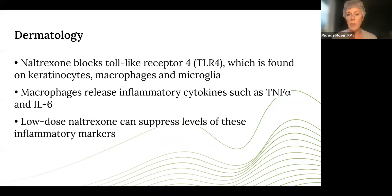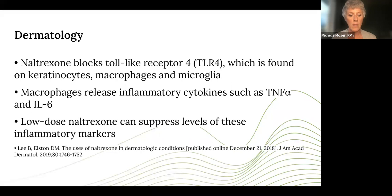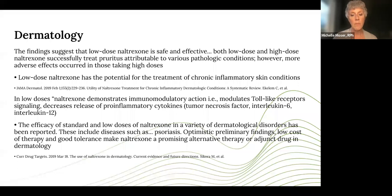So pretty much a summary of what we talked about on this. And this is Dr. Lee's published article. And this goes over a wide variety of dermatology conditions. And this was an article, it's not even 4 years old. So what we found is that, especially in dermatology, it's been found to be very safe and effective. It's in low dose, low side effect, low drug interaction, low cost.